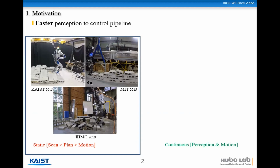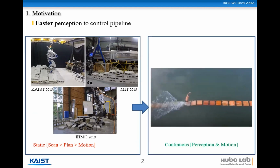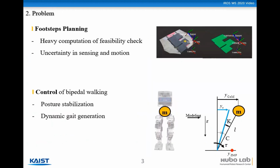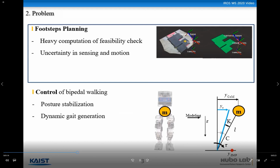This approach is slow, so we draw motivation from the dynamic sensing and motion capabilities of humans, as seen in this video. Our goal is to develop a continuous and faster pipeline for our robot. To address this problem, we focus on simplifying our planner to generate an array of feasible footsteps within 5 milliseconds, or under one control loop cycle, and a dynamic controller that can update new trajectories to stabilize its walking pattern. In this talk, I'll focus on the footstep planner.